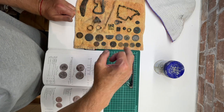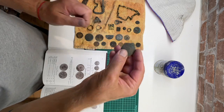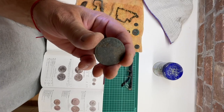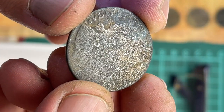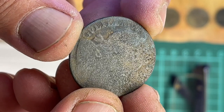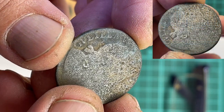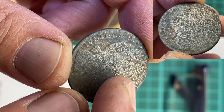And a number of coins here. So I'm going to start with this one here, which is William and Mary. As you can see, the portraits of William of Orange, King William III here, and that's Queen Mary there.